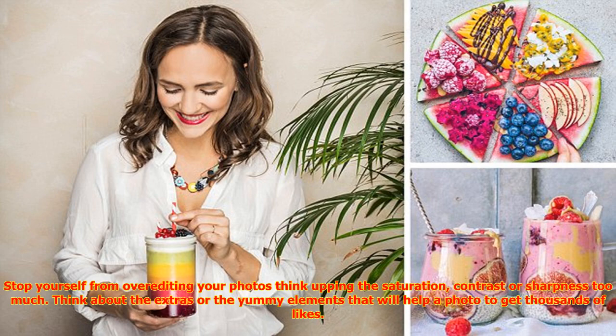The 24-year-old also said that good lighting or a naturally lit room is key to taking a good photo. If you're taking a photo in a lowly lit place, it will often end up looking grainy even if the food is really tasty, she said.